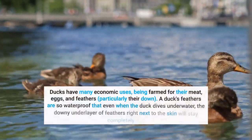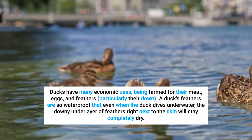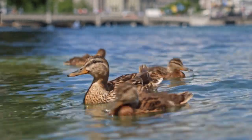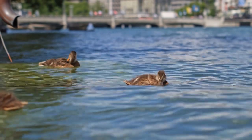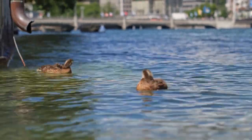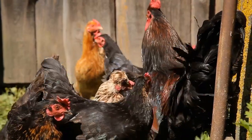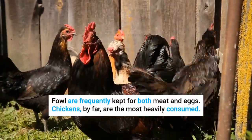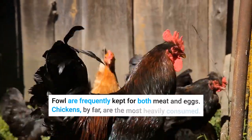Ducks have many economic uses, being farmed for their meat, eggs, and feathers, particularly their down. A duck's feathers are so waterproof that even when the duck dives underwater, the downy layer of feathers right next to the skin will stay completely dry. Fowl are frequently kept for both meat and eggs. Chickens, by far, are the most heavily consumed.